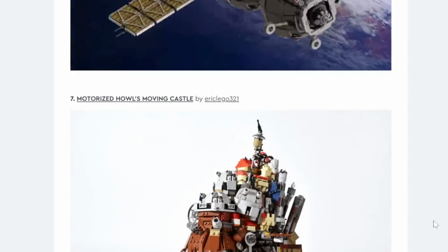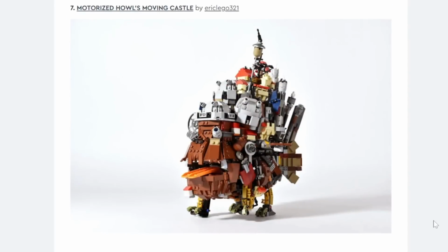Then we have Motorized Howl's Moving Castle. I love Howl's Moving Castle. It is one of my favorite Ghibli movies. The design of this is very interesting, a bit more downscaled than I'd hope. Like, it's not minifigure scale particularly, I would say. It's more of a mid-scale.